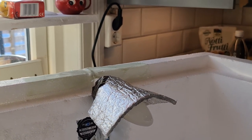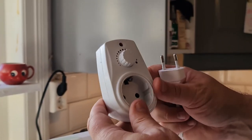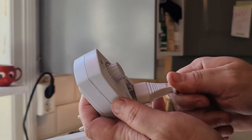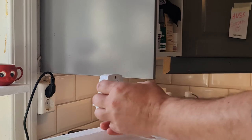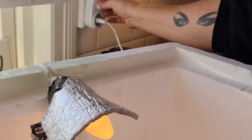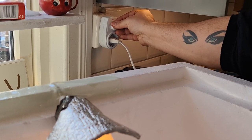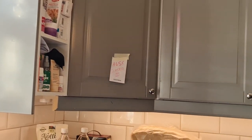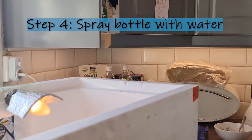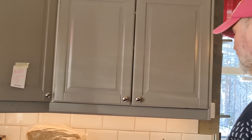And on the wire here you have a dimmer, right? So it goes directly in here and into the outlet, and then you can adjust the heat by turning this knob. You see? Isn't that smart? Very smart. Very, very smart. And the adjustment machine for the moisture is this. So when your gauge is telling you need more humidity, you do like this.